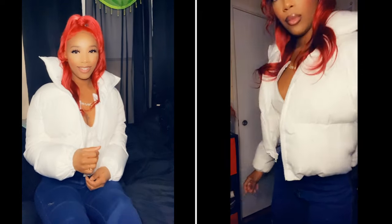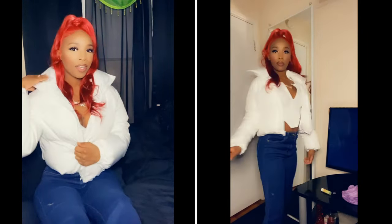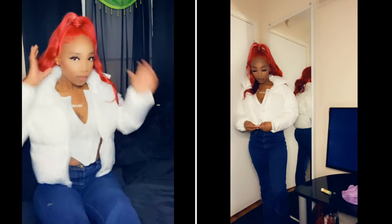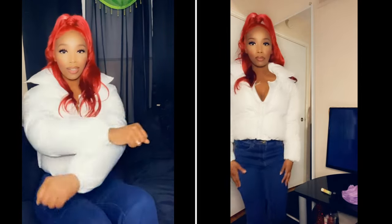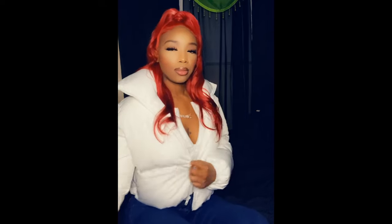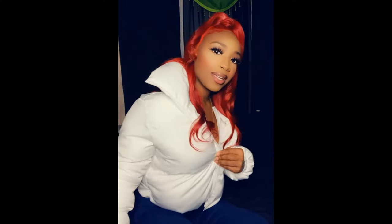Oh. Y'all see this? And the collar is very puffy, as you can tell. The puff is there. Do we got pockets? No pockets, but it's okay. It's long. I like this. I love this. Yeah, baby. This is gorgeous. This is really gorgeous. The puff is there. I love puff coats. Do you see what I'm saying? Do you feel me? But it's actually puffy.